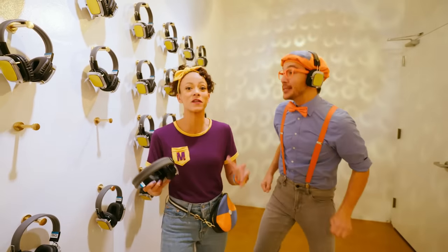Hey, it's me, Blippi. And today, we're going on a nature walk in a beautiful park. And I brought my camera. My camera has my two favorite colors, orange and blue. Hey, why don't you and I take pictures of all the amazing things we see on our nature walk?